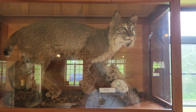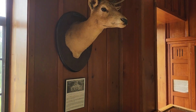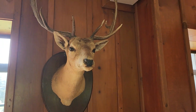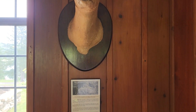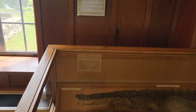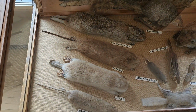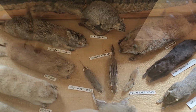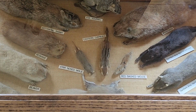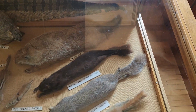This type of animal, the bobcats, other big cats, aren't commonly seen in the park. Deer are much more common. And upcoming in this video, we'll focus on several of the deer that we saw this year, along with some of the other animals seen here in this display. We saw several of those while we were here.